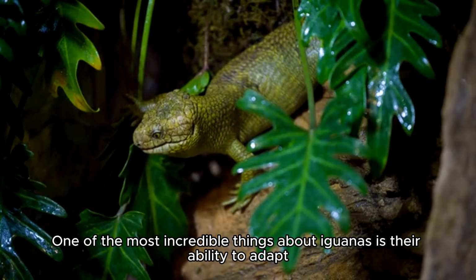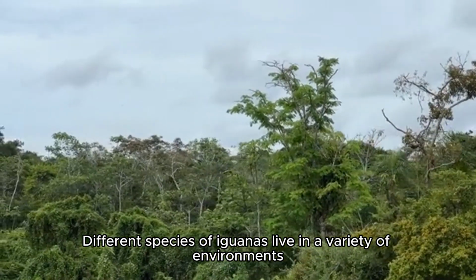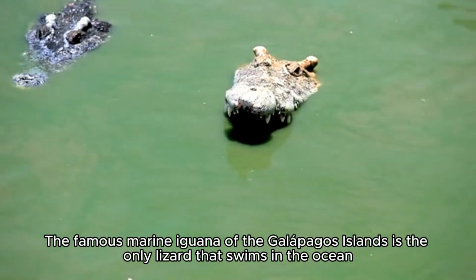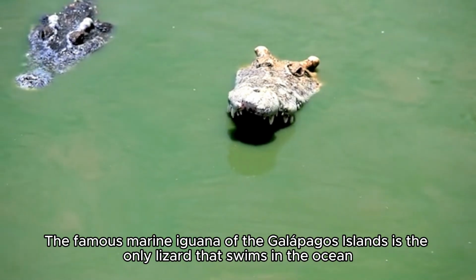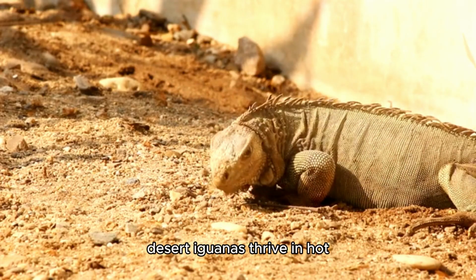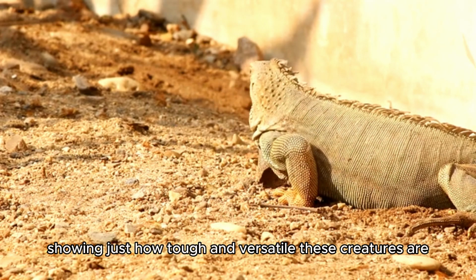One of the most incredible things about iguanas is their ability to adapt. Different species of iguanas live in a variety of environments, from tropical rainforests to rocky coastlines. The famous marine iguana of the Galapagos Islands is the only lizard that swims in the ocean, diving for algae and holding its breath for several minutes. On the other hand, desert iguanas thrive in hot, arid conditions, showing just how tough and versatile these creatures are.